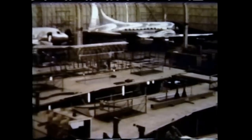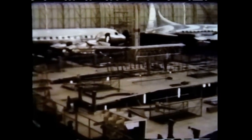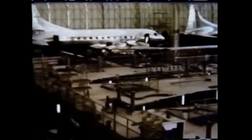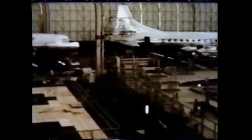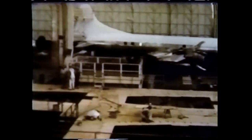The last of the famous Convair 440 liners in service throughout the world reached the end of their assembly line as the earlier phases of the 880 tooling program began. With the completion of the highly successful Convair liner program, over 1 million square feet of floor space became available for the production of 880s.